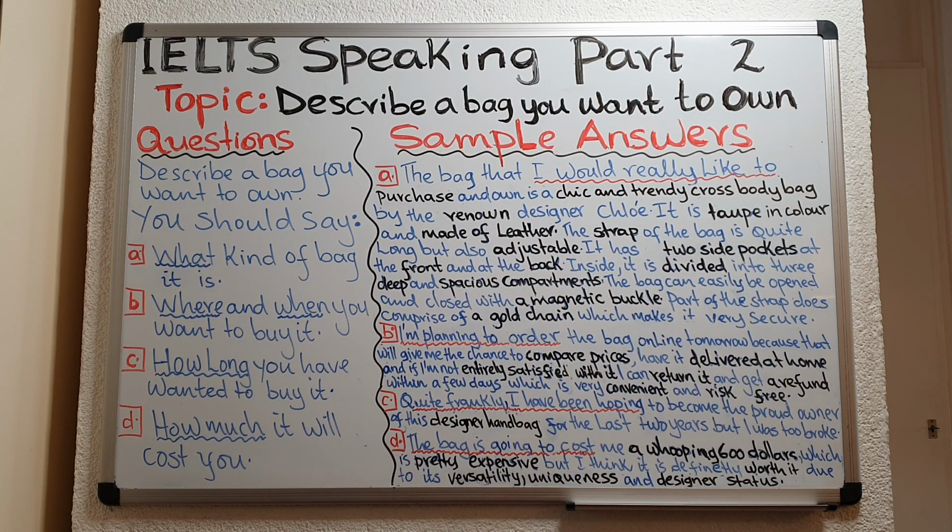For example, the first sentence, the bag that I would really like to purchase and own is a chic and trendy crossbody bag by the renowned designer Chloe. Now that is a compound sentence. You can see it has two linking words, that is and. And the second sentence, it is taupe in color and made of leather. That is a compound sentence. It just has one linking word, and that is and.